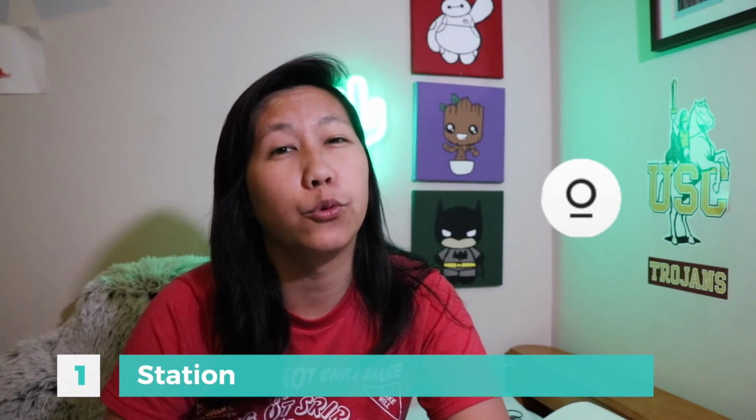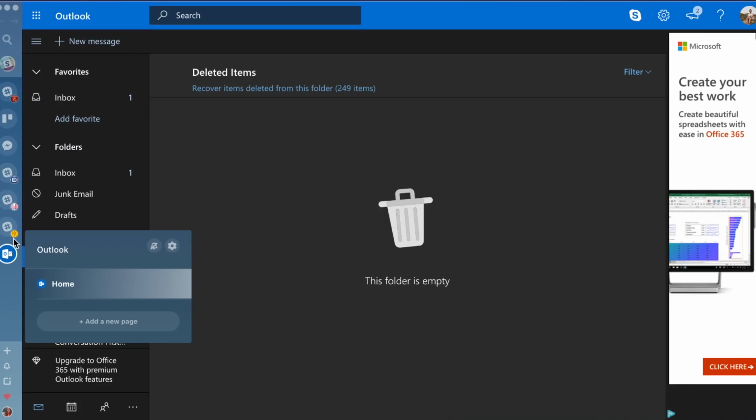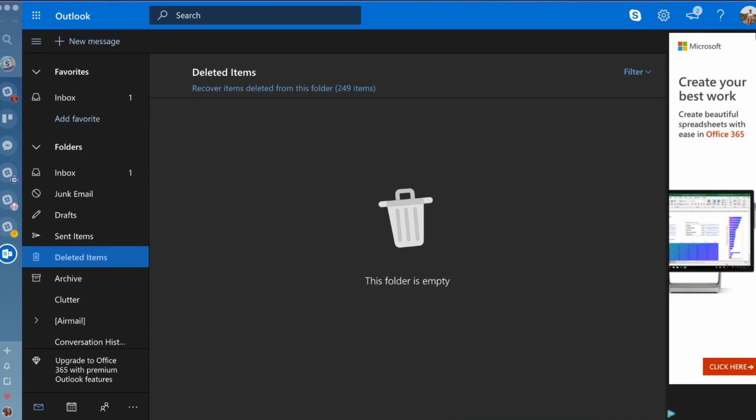The first app that I'm going to highlight is Station, and Station markets themselves as one app to help rule them all. And I actually kind of believe that because they do help a lot with window management. So if you have a browser and you have a lot of tabs that are constantly open, like Messenger, Trello, and other apps like that, then you can have all of those opened on Station like on a dedicated app. And it makes it easier to just go through and find rather than having them all open on your browser.